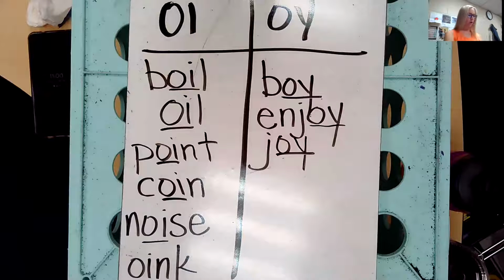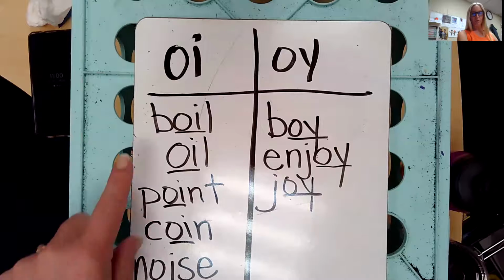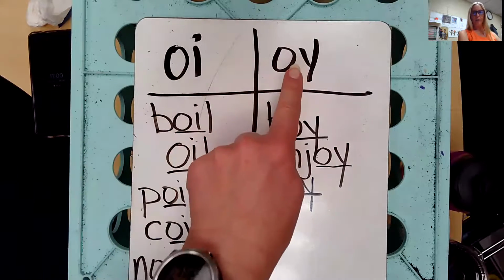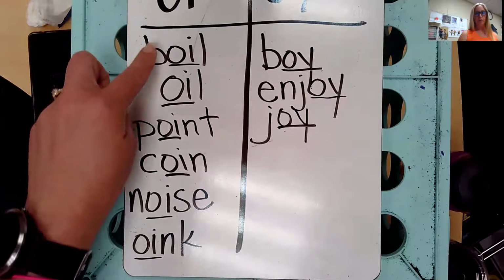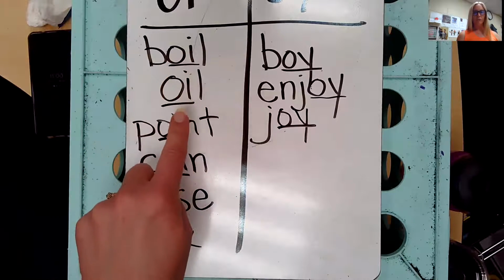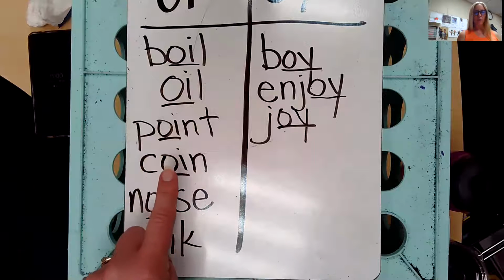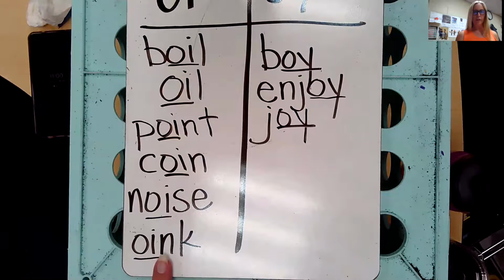You're going to read them at home while I read them. Make sure you check your work. Did you have them sorted correctly? Do you have the correct words with the OI and the correct words with the OY? Here we go. Let's read right down this list. Boil, oil, point, coin, noise, oink. Do you have all of those words over there?